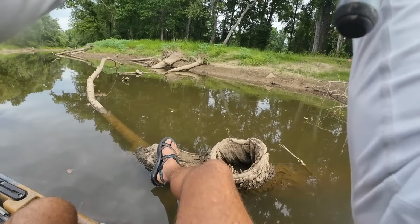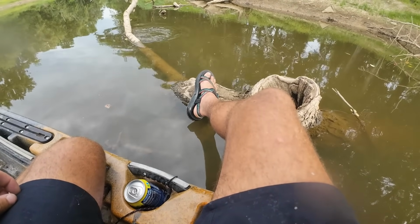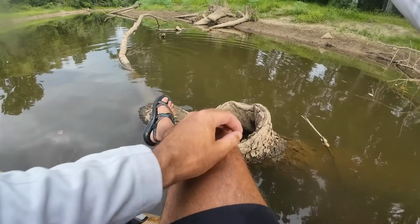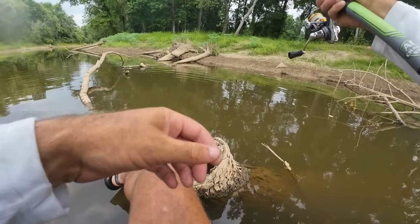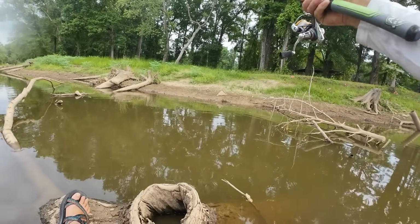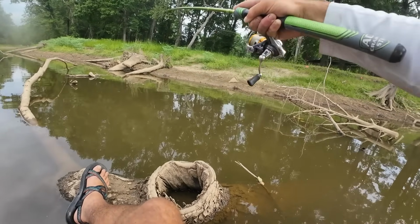Got that one. Oh, what is this? It's a catfish or something. It is a catfish. I can't give him drag. He'll take me in this bush. I got a catfish. Don't break me off. Don't break me off. Oh my gosh, I got a catfish. Don't break me off. I only got 4 pound test line.